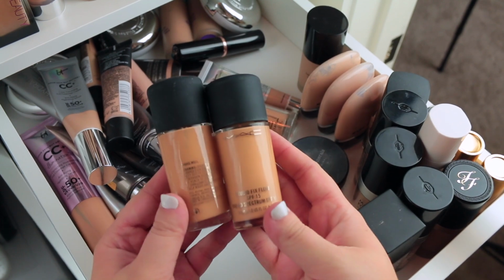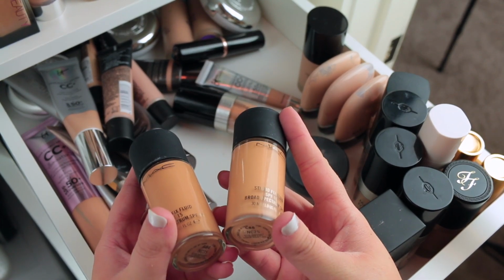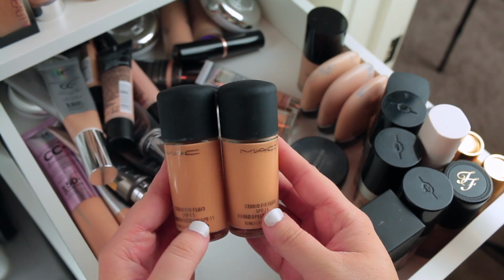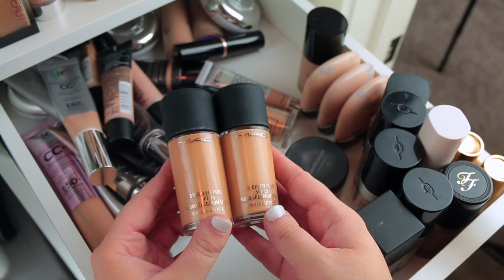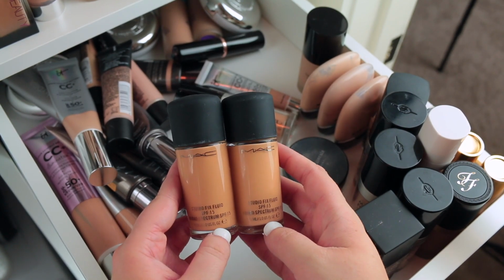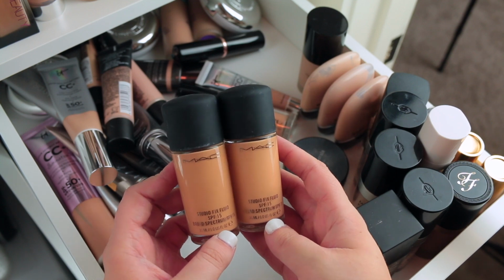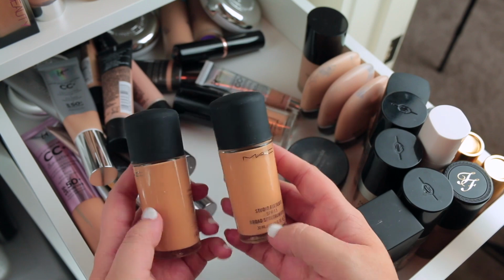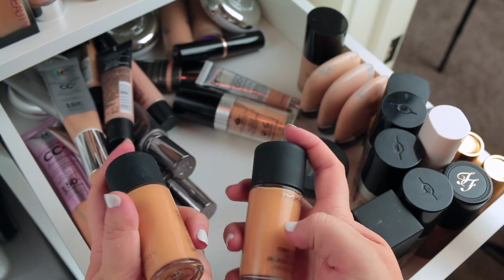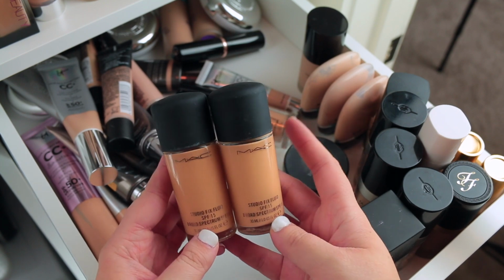Now I have these two and I have not even used these. I've opened them and swatched them, and I don't know if anybody else feels this way, but I feel like the shades that I used to use in MAC foundations are not the same because these are just so yellow on me, and I used to use these shades. I feel like they were a little more neutral before, but they're just so yellow, so I'm not going to be keeping these. This is the NC35 and NC25.